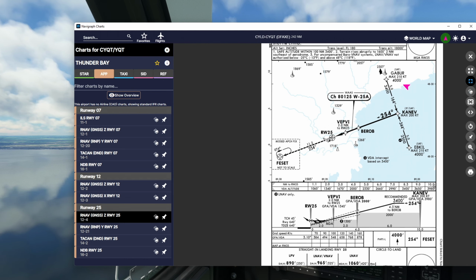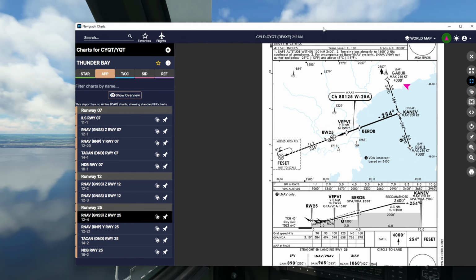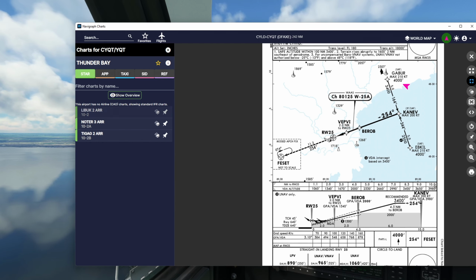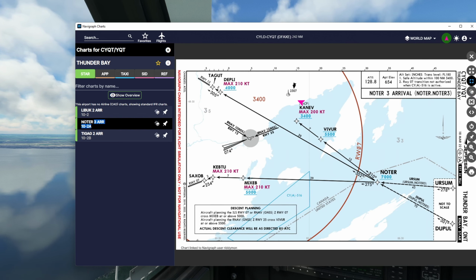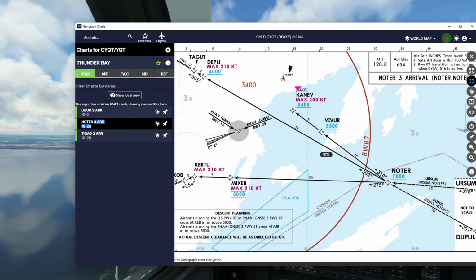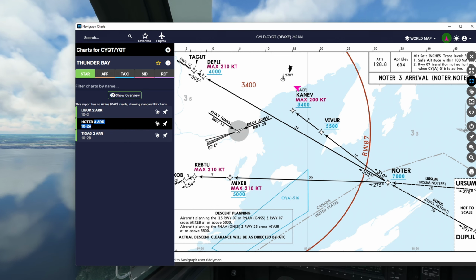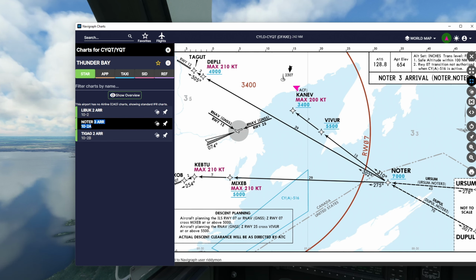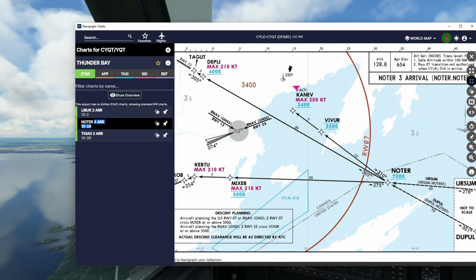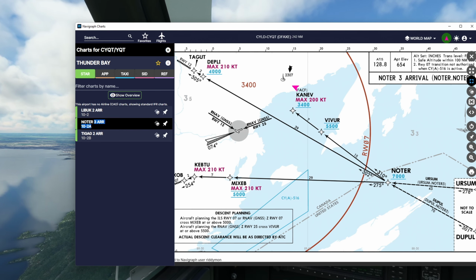Now I think I'm not supposed to be making this sharp a turn. I actually forgot my flight plan. I think we were supposed to do an arrival, this Nota 3 arrival, and yeah, we were way off. Actually, if we took that arrival, it would have had us pretty much coming straight towards the runway instead of doing this weird turn that we're doing out here.